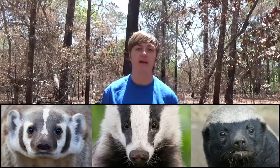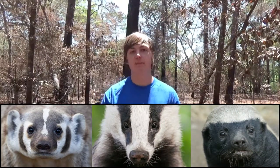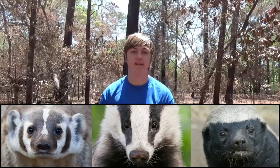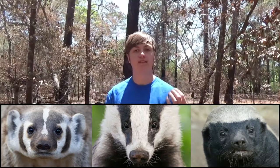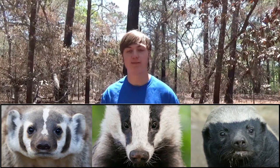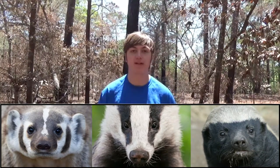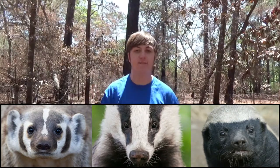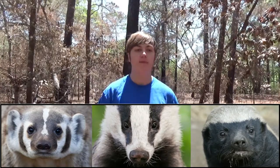Let's take a look at the badgers' distinct markings. I'm going to throw up a picture right now showing you all three badgers at the same time. On the left is the American badger, in the middle is the European badger, and on the right is the honey badger. As you can see, the American badger has black, silver, and white markings with a mostly silver face and white and black stripes down its back. The European badger has a mostly white face with silver and black markings from its neck, around its eyes, and down its back. And the honey badger has a mostly black face and body and will have some silver and white stripes down its back.